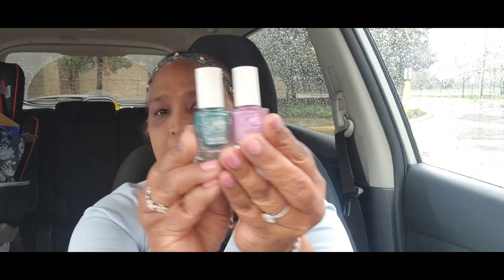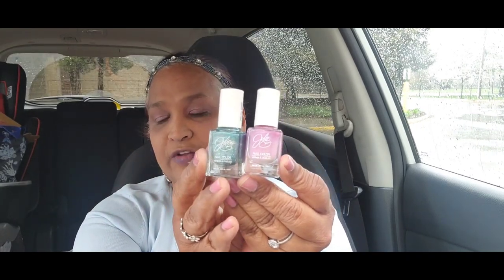And then this green one is Rock Candy. Dream I'm Pretty and Rock Candy. Look at how beautiful. Absolutely stunning. Stunning, as I would say. It has to be stunning.